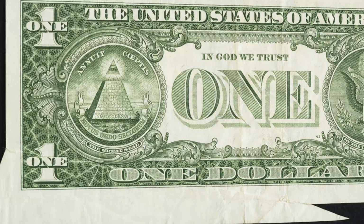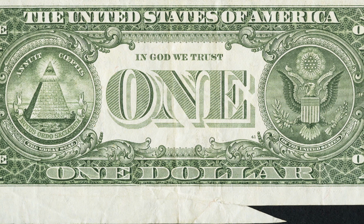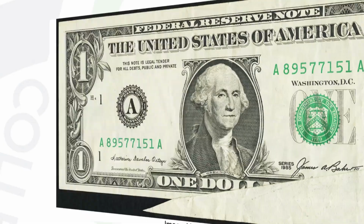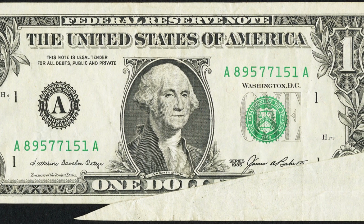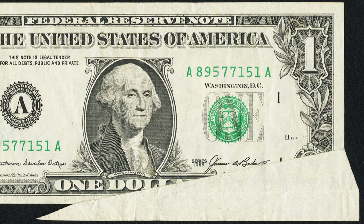$2,600. Now this is like an attached tab taking place here. It's a cutting error. So it's a 1985 $1 bill. The error speaks for itself. I don't think you really need to explain something like that. This bill sold for over $125. Not bad for a $1 bill.